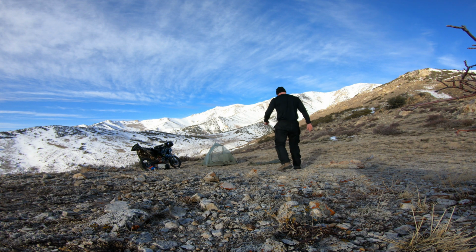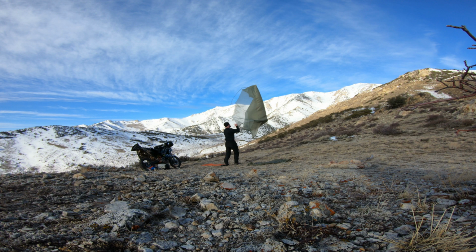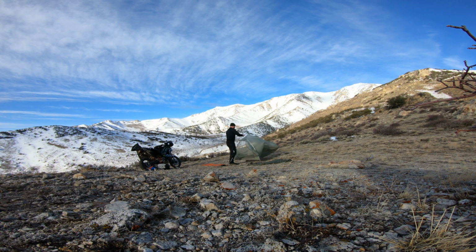I'll show you guys one more little tip here. Whenever you get your tent off the ground, you can shake it in the air, and all your books and stuff will fall out. I forgot that was in there actually. More, I was trying to get sand and debris out of there. So there's all my sand and debris out of there.